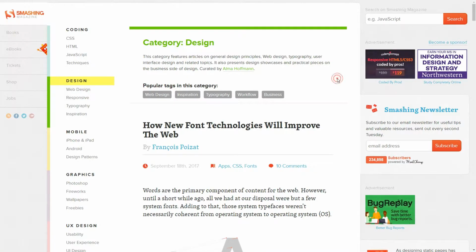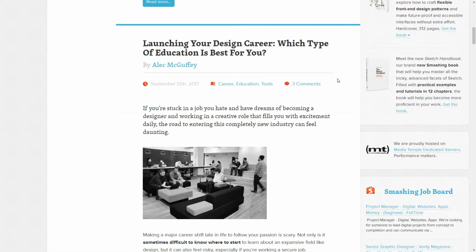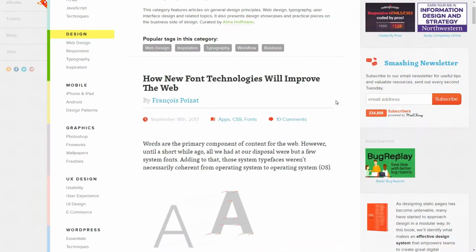To run your WordPress site effectively, you need to stay up to date on the latest trends and technology in your industry. To do so, there's no way around getting educated and doing it continuously.